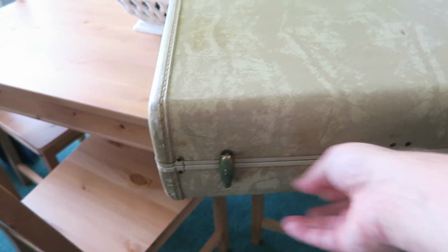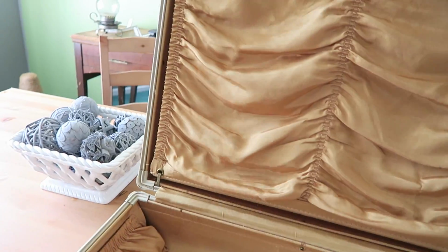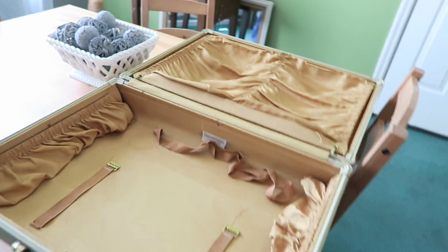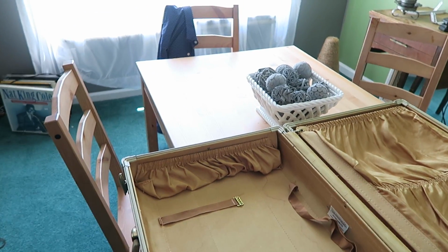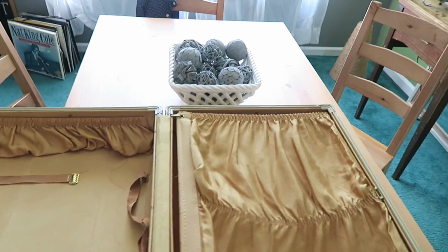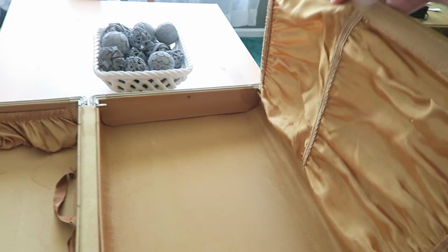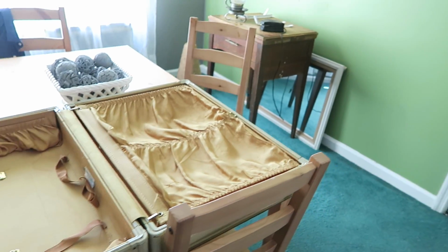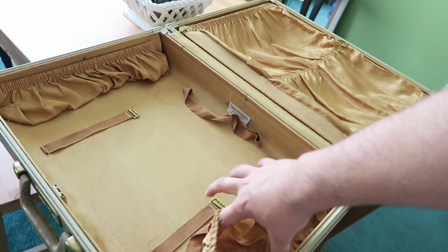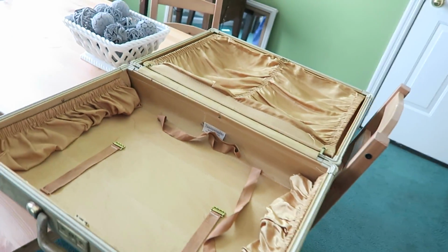Opening it up. There we go. Okay. So we've got room for a suit here. That's good. Then we've got a rack behind for stuff. Probably, I don't know if that's a shoe rack or what, but I know that has a specific purpose. And then these nice little elastic pouches here on the sides, which are in fantastic shape, honestly. I think this is really nice.